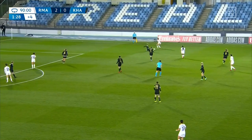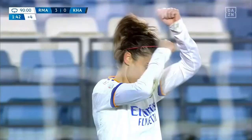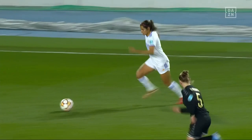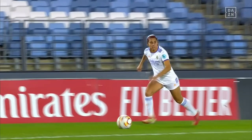Can they have the final say on the match? It's the Gonzalez! Yes, they can. Three nil, done and dusted, Real Madrid. Just asking to be put in. And finally they have that third goal that they've been craving in this second period.